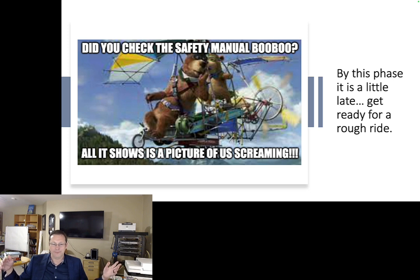But basically they take off and they're using it not to steal picnic baskets, but for good. And they take off and they break the rudder off. And Yogi goes back to Boo Boo and is like, hey, did you check the safety manual? And Boo Boo says back to Yogi, all it shows is a picture of us screaming. And then they scream and plummet.